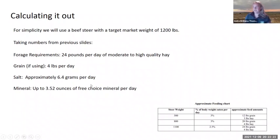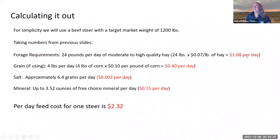Salt, you're looking at 6.4 grams, and the mineral up to 32. So here's your costs per day for this steer that you want to raise. $1.68 per day for forage. And remember, this is feedlot style. This is dry lot style. This is not going out on the range at all. This is 100% being fed. You're looking at 40 cents per day for grain, less than a penny for salt, and then 15 cents per mineral.